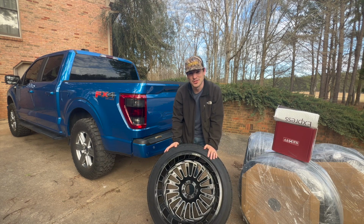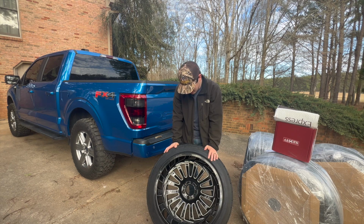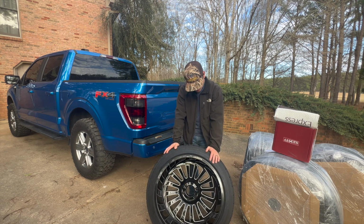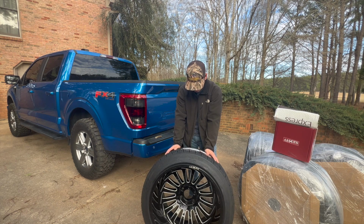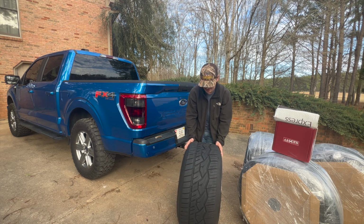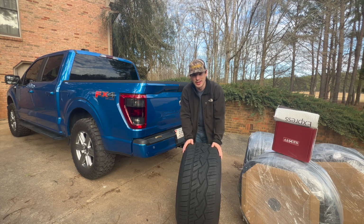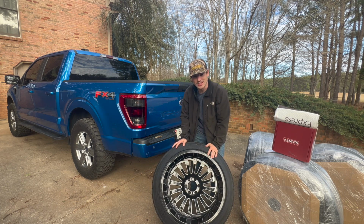Archon Alexander 22 by 14 -81 with a Nitto 420V, and that is a 305 40 22. This is ridiculous. Yes, stretchy boy now, okay? It's gonna be freaking sick. I've always liked this design. It's kind of like a scythe.